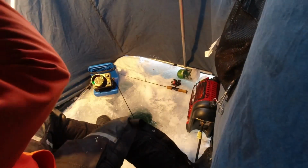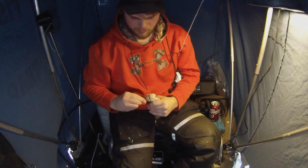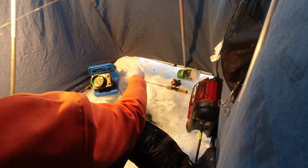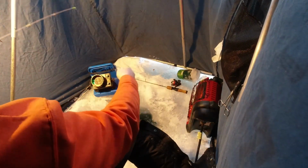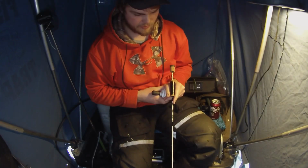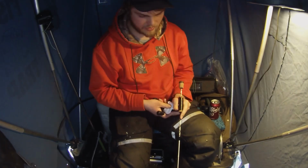That is what we call in the business a rock bass. Hey, I'll take that. It's having a bit of a difficult time getting down the hole, though. Get it? There we go. We made it to the bottom. Still got some more down there. There's another one coming up.